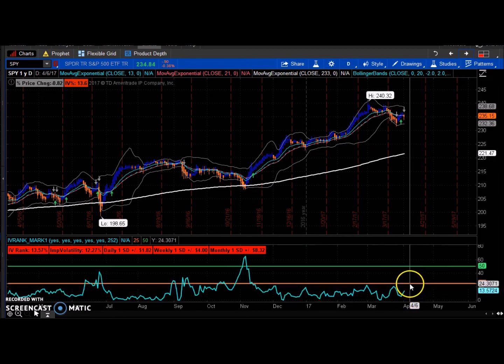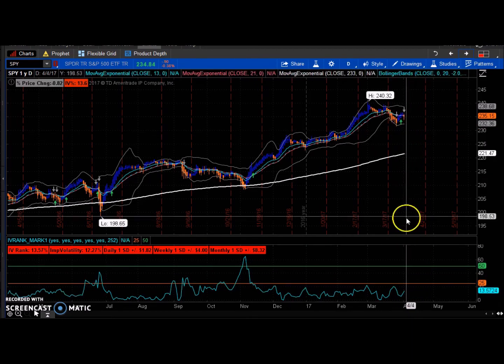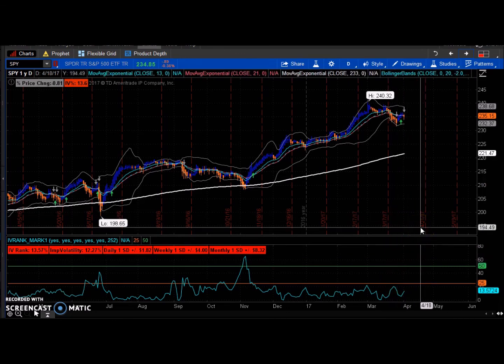And we can see a nice rise in IV rank. If you are going to put on a trade tomorrow, again, go small so you can add later or adjust later if IV rank pops, and have a better chance of increasing your probabilities of not losing money.